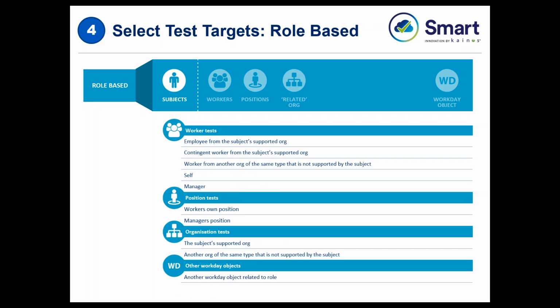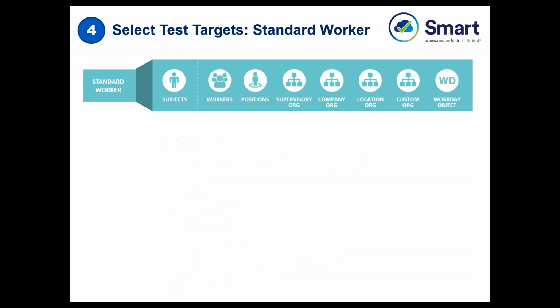Moving on to the role-based security, again, we have a number of recommended object types. I'm not going to go into it in too much detail here, but just to highlight, the focus of these tests, as I mentioned, is on the object where the role relates to, for example, the manager. And finally then, standard workers. We again have a recommended set of target types here also.